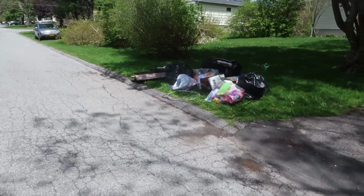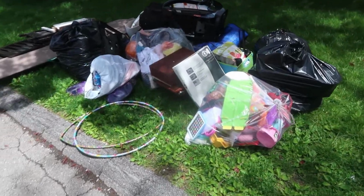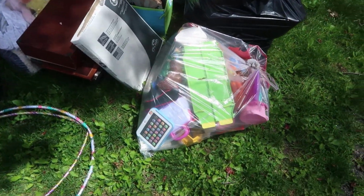Here's another pile, and I can't really tell if they put it out today or if it's been sitting in the rain or what. Probably the latter. Look, inside this garbage bag, it's a Teenage Mutant Ninja Turtle. And I would open the bag, but he's missing a leg. Poor turtle.